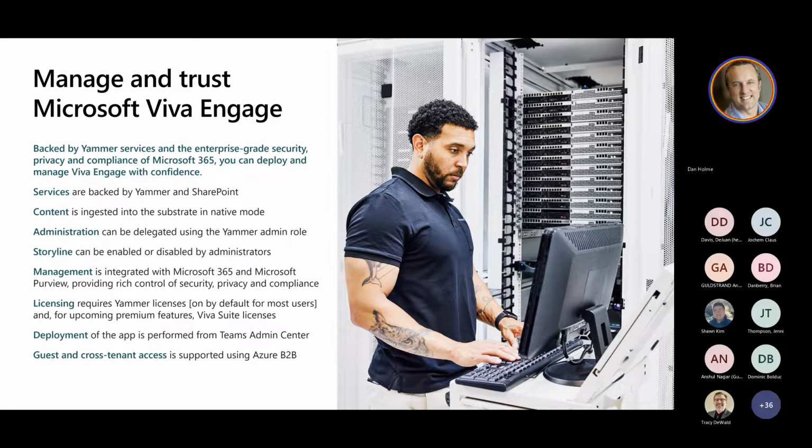as well as compliance capabilities. There's a new way to administer Yammer and to delegate that with the new Yammer admin role. So it doesn't require a global admin or a verified admin. There is now an Azure AD integrated administration role. And the storyline capability, which is in public preview today and will become generally available very, very soon, can be enabled or disabled by administrators. So you can choose whether to enable people to share updates and experiences through storyline.